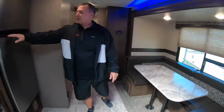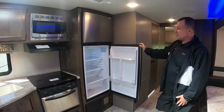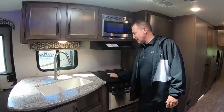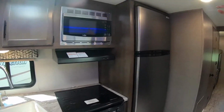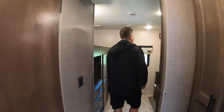The Boondock refrigerator. You don't have to make as many trips to the grocery store. This is 10 cubic foot. Again, you can boondock with this too. Microwave, flush top stove mount right here. And you do have two ACs, one here, and your second AC is actually in the front bedroom. But let's walk on, finish back here.